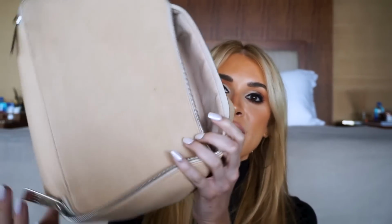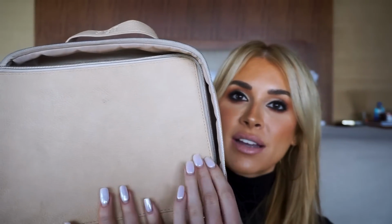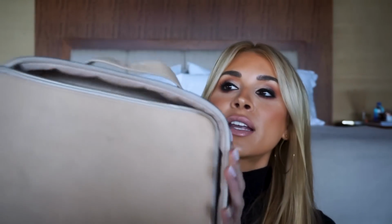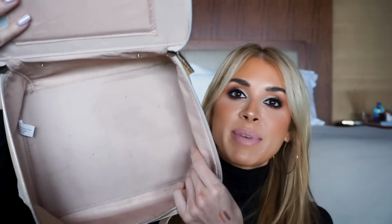Okay, 2 more items. This next one is a makeup bag, and this is just a little beige makeup bag with sort of a faux suede texture material to it, and this little handle. And this is by a brand called Base, B-E-I-S, Base. And I love this so much. I've been using it, so mine's pretty dirty.